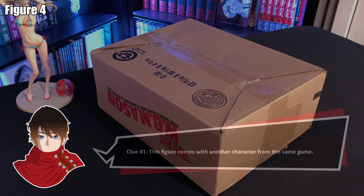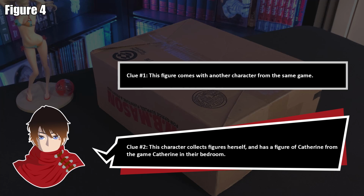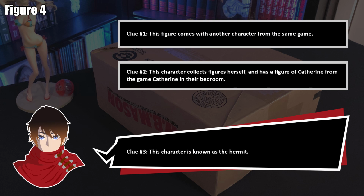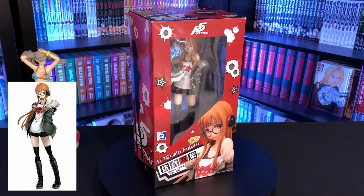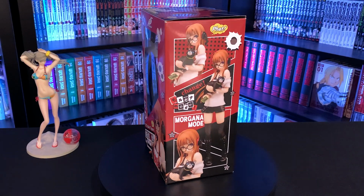Clue number 1, this figure comes with another character from the same game. Clue number 2, this character collects figures herself, and has a figure of Catherine from the game Catherine in her bedroom. And clue number 3, this character is also known as a hermit. Who is this figure? Well, you probably guessed it, it's Futaba from Persona 5. Let's take her out, inspect her for damages, and give you my thoughts.